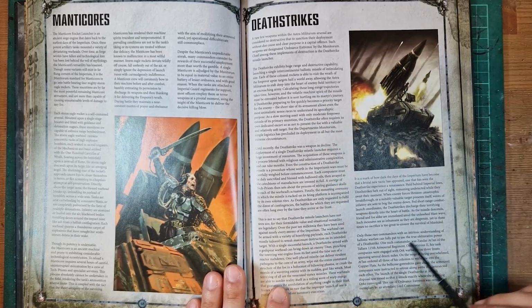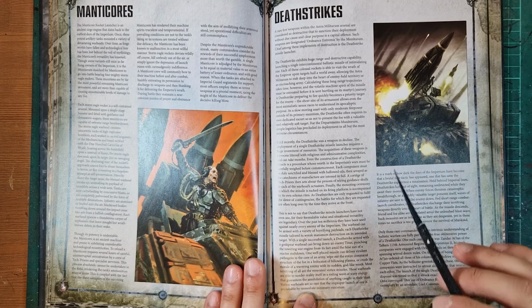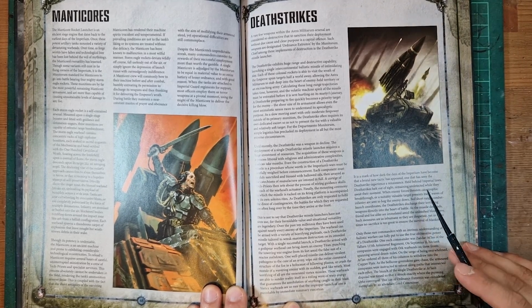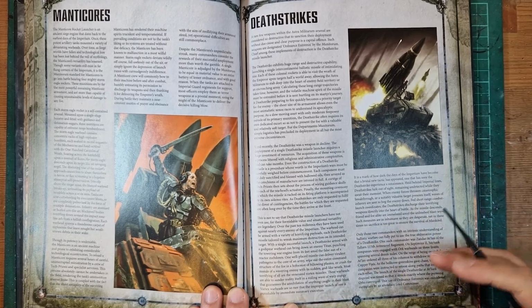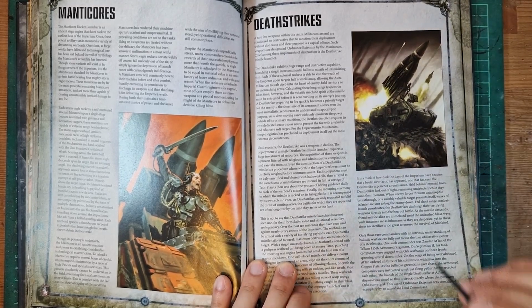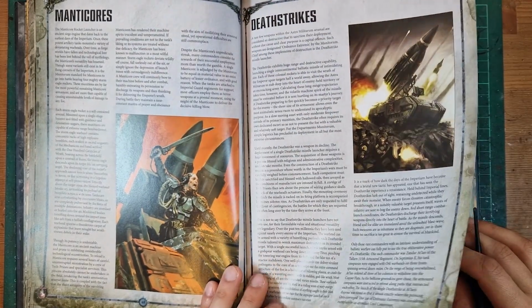You can read through how the Manticore, correction, the Death Strike is actually highly unreliable, and it takes loads of tech priests to hum and pray to it to make sure the thing actually fires. But when it does fire, the devastation it causes is just wild. Although the shame is the rules even at this point didn't support that. They did support this in 9th edition when our book came out, but then we lost the book about 7 months later.